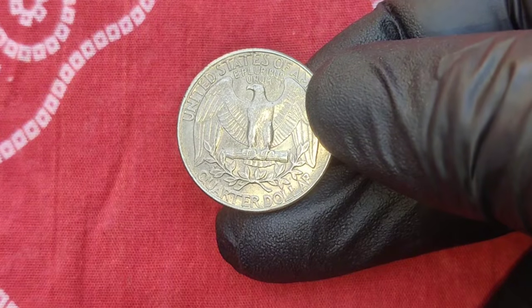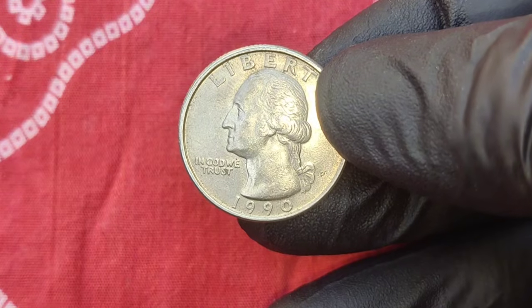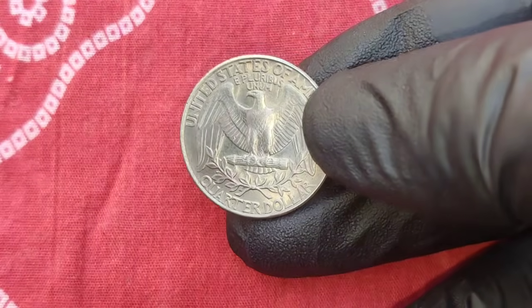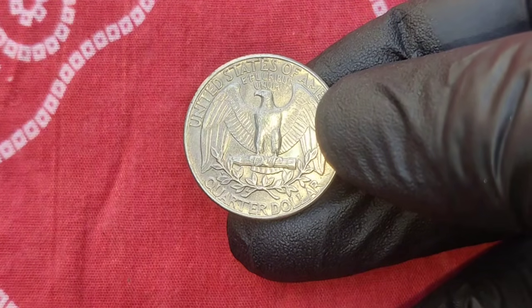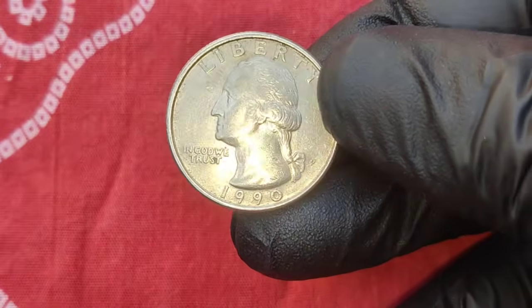The year was 1990. America was changing fast. The Cold War was ending, technology was rising, and the United States Mint in Philadelphia was striking millions of standard-clad quarters for circulation. The days of silver were long gone. Quarters were made from layers of copper and nickel, ordinary materials, mass-produced for everyday use.